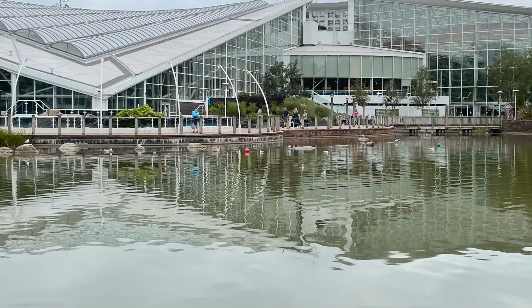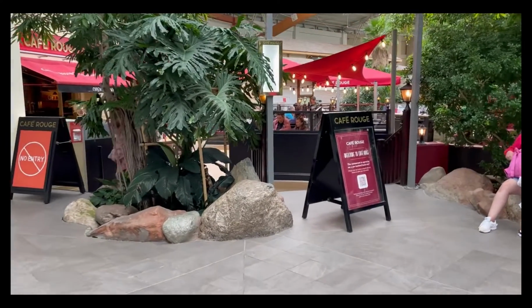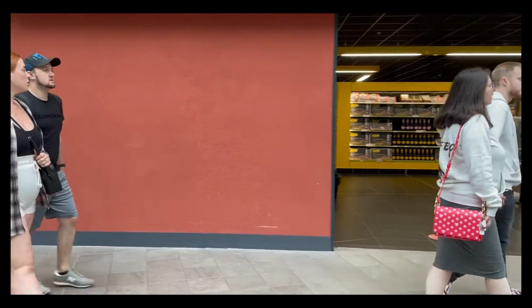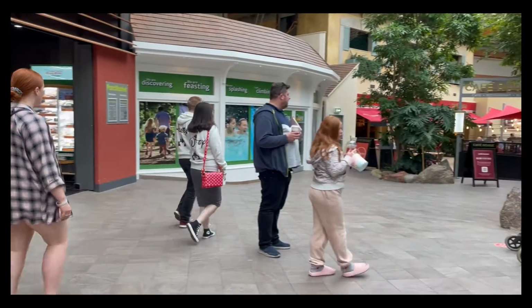So for the offering at the village centre, which is a central area of Center Parcs, where you'll find most of your restaurants and your shops, you of course have Café Rouge, which is a French dining experience, and it offers an afternoon tea which has scones, quiche, sausage rolls, sandwiches, and also your regular tea and coffee.